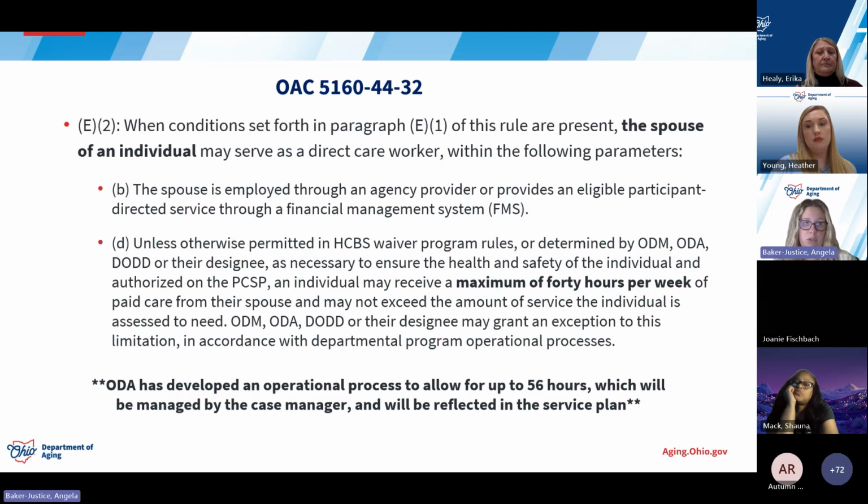So the next part of this rule was E2. So when those conditions are set forth in E1, so when it's present, the spouse of the individual can serve as the direct care worker within the following parameters. So there are a few limitations. They have to be employed through an agency or provide an eligible participant directed service through that financial management system. And unless otherwise permitted by the HCBS waiver rules or determined by ODM, ODA, or DODD, or the designee as necessary to ensure any health and safety of that individual, the maximum amount allowed of hours is going to be 40.